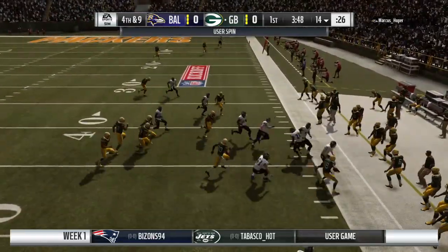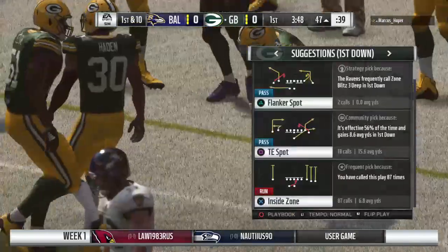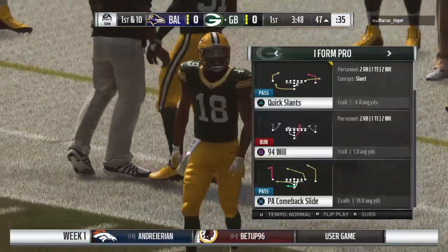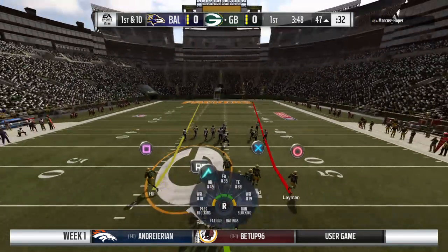And just shutting him off there. And take this to the other side of midfield before going out of bounds. Well, he wasn't too far from breaking that. Officially, give him 15. And the Packers will have a short field to work with here as they take over 1st and 10.